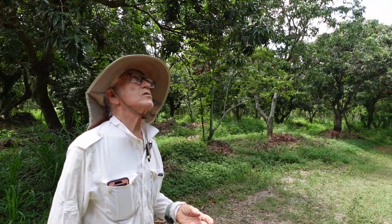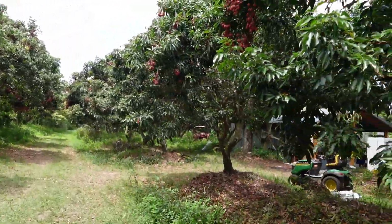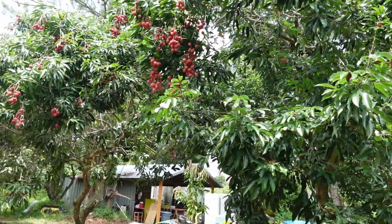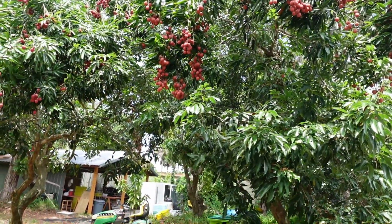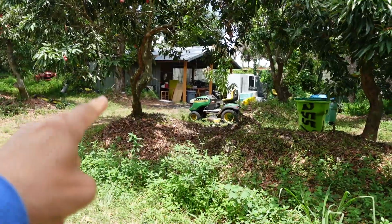It's usually because it wasn't trimmed correctly, because you don't get enough sun. Like this one here has a lot of fruit on it, and this one doesn't, but you can see that they're overlapping branches. Wow, look at that. That's beautiful. And if they get overlapping branches, they get upset. And what kind is this? Mauritius. So how far apart would you say these trees are?